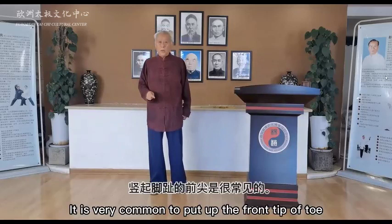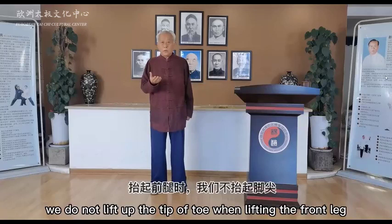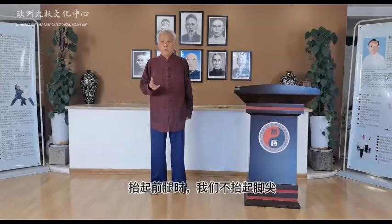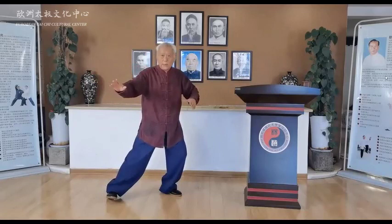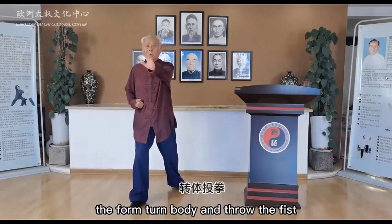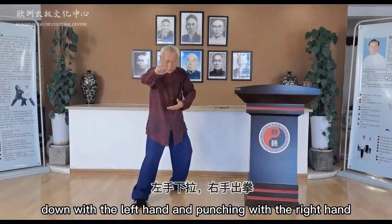It is very common to put up the front tip of the toe when moving back the weight. In Yang style Taijiquan, we do not lift up the tip of the toe when lifting the front leg. For example, in the form raising hands, turning the body, moving the weight leftward, and then lifting the heel. In the form deflect, parry, and punch, after the form turning body and throw the fist, moving the weight backward, pulling down with the left hand and punching with the right hand.